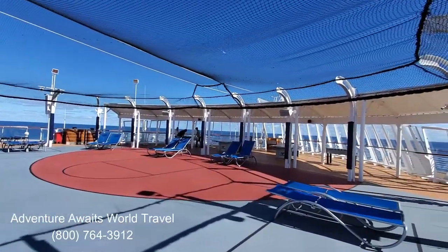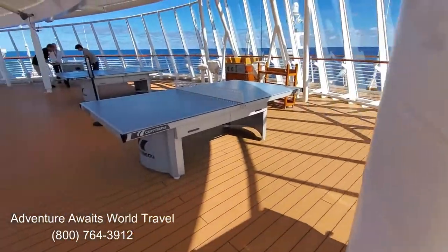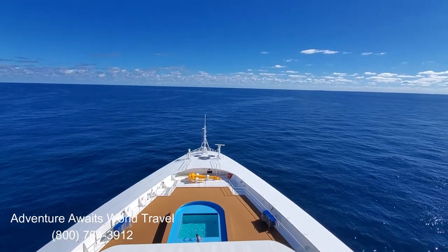And then all the way forward, they have a sports deck with foosball tables and ping pong tables and basketball courts. And they're overlooking the bow of the ship, so you get this amazing view as the ship cruises through the gorgeous blue water of the Caribbean.